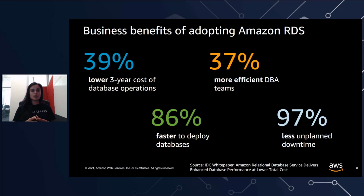of 3 years. And with that, they're also able to get a lot more leverage from their teams to focus on optimizing their application requirements. And that's resulted in about 37% more efficient DBA teams. And with our inbuilt scalability, customers find it about 86% faster to deploy their databases. And if they're thinking about it from a high availability and disaster recovery perspective, customers also see 97% less downtime. So these are pretty compelling numbers.